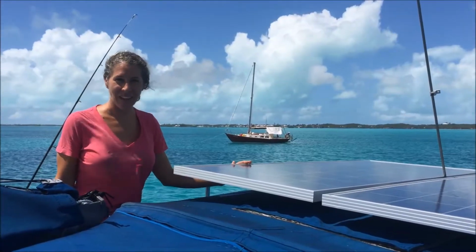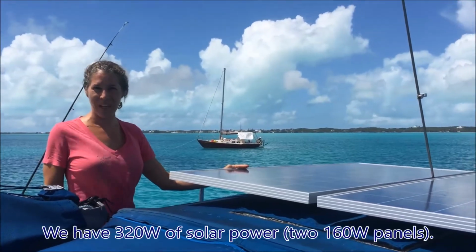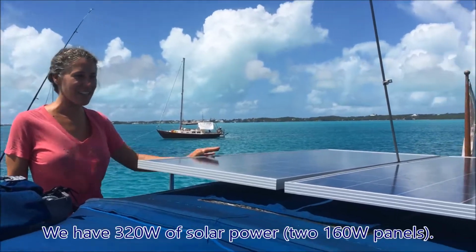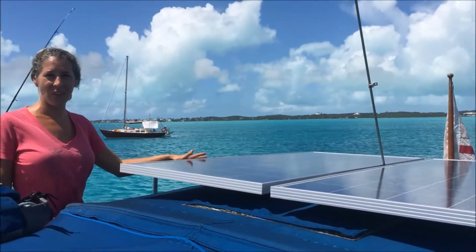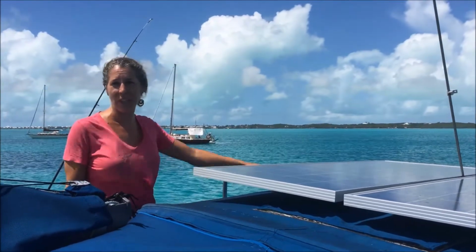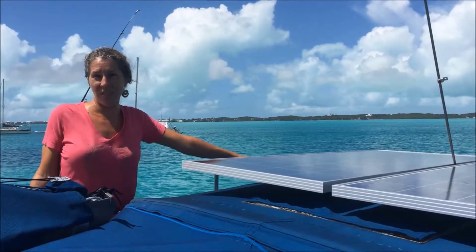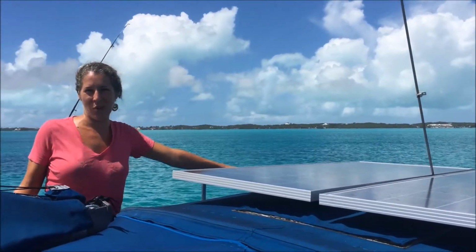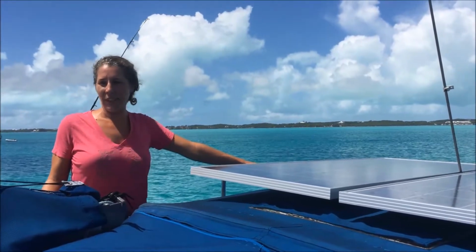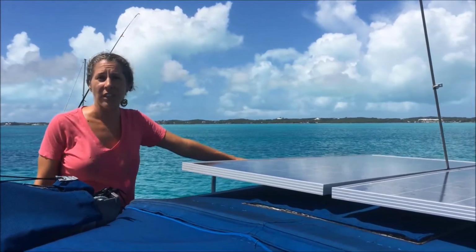Up here above our bimini cover, we have our solar panels. We have two 160 watt panels, so a total of 320 watts. And they keep us running really well during the day. As long as the sun's on them, we're well charged up and can run really anything we need on the boat self-sufficiently. But at night, we just have what the battery bank is drawn during the day. So really at night, we only keep our anchor light and our refrigerator running.